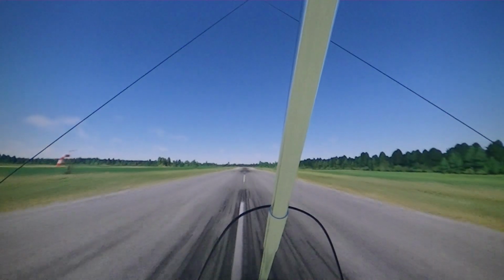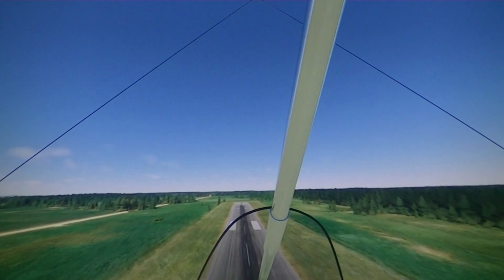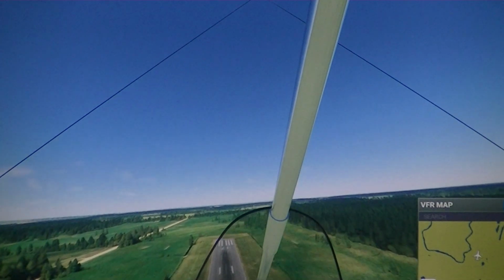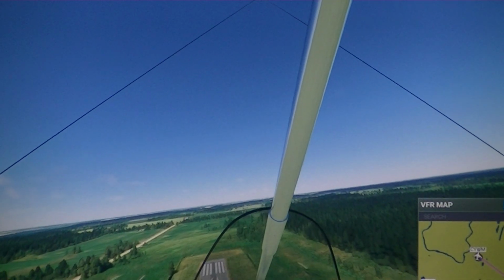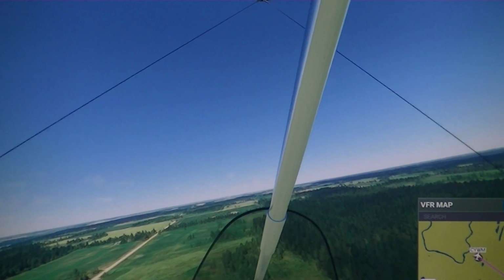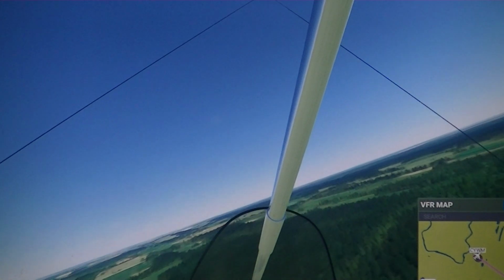And rotate. There we are. We are up, and we do not have any landing gear to retract or anything like that. This is a very simple aircraft. There's no flaps, there's no headlights or electronics. Well, I guess there's electronics, there's a battery, but no air conditioning or heating, that's for sure.